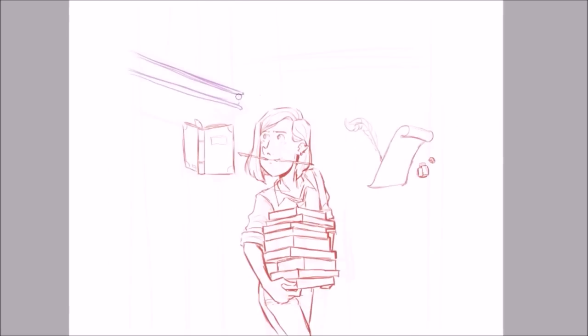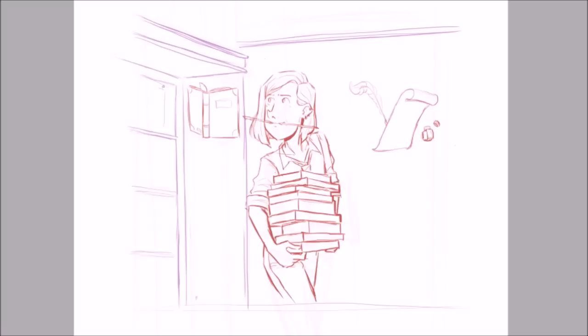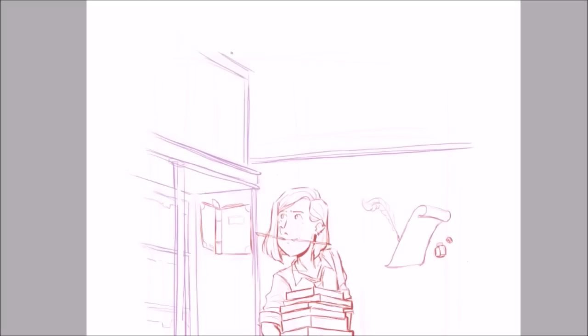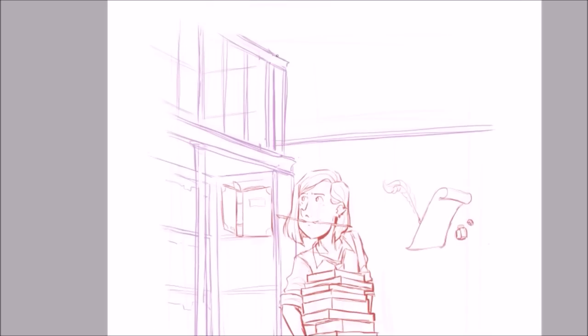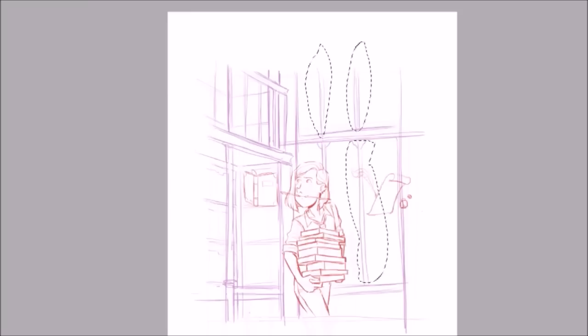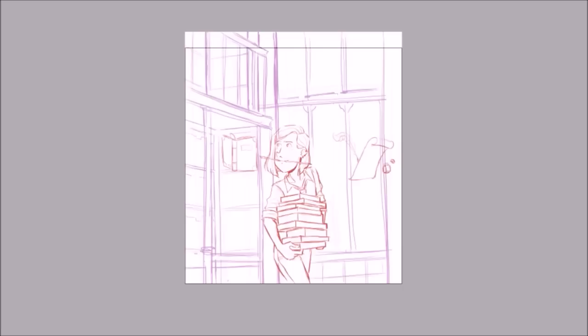Something I didn't think about though was, in order for this scene to be in a library, I would have to actually draw the library in the background. And I'm not very good at drawing backgrounds, especially not when there's perspective involved. I know the basic rules of perspective. I just hate it because for some reason I can't draw a straight line on the computer. I can do it just fine on a piece of paper with a pencil, but not on the computer for some reason. So yeah, that's a thing.